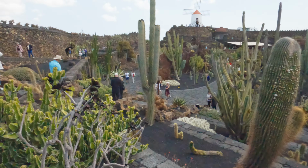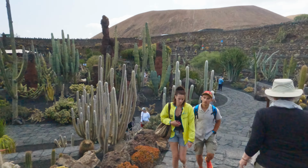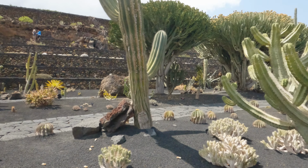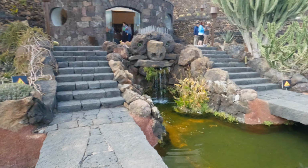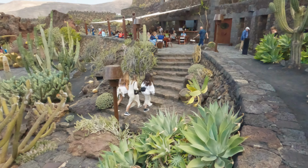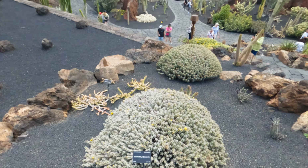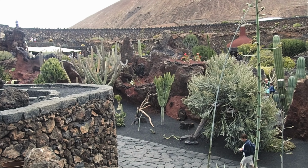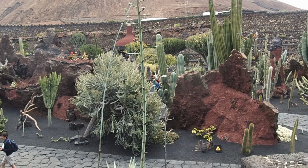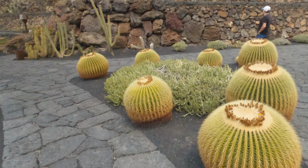This is the Jardín de Cactus. This is César Manrique's last construction. Cheers. We are in Jardín de Cactus, César Manrique's last architectural project before he passed away. Didn't know cactus could be so varied and interesting. Very unique shapes. Some of them are flowering. Very peaceful location, except for the four or five tour buses that are here. So, cheers.